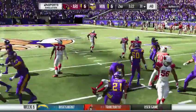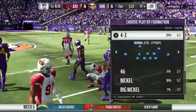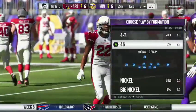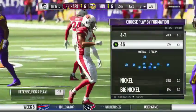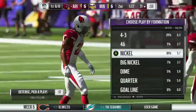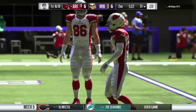And nice work on the return as they'll start their drive just past the 30-yard line. Arizona getting ready to go as they take the field. And they had 3 points last time, but they didn't want 3 points because they were well within range of scoring a touchdown. We'll see if they can do better now.